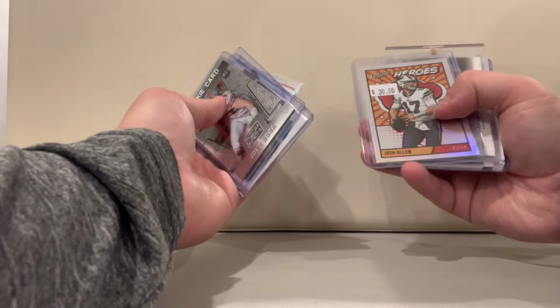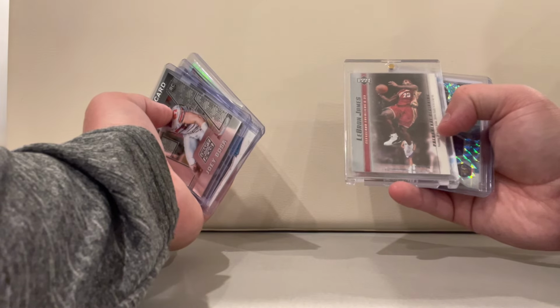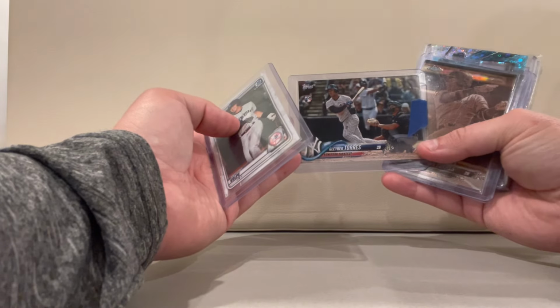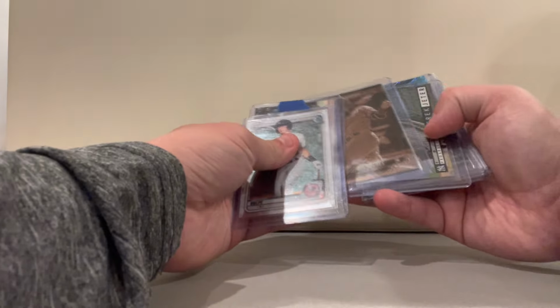Bosa rookies, Jameis Winston, Josh Allen, Prestige Heroes, LeBron James, Phenomenal Beginning. Will Ferrell, how about that? Topps. Volpe, his first Bowman Chrome. Gleyber Torres, I think it's a super short print. I remember always wanting that card back a few years ago. Hope he can turn it back on. Another Gleyber, Sepia, Topps Chrome rookie.